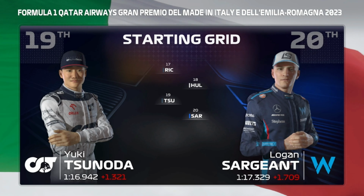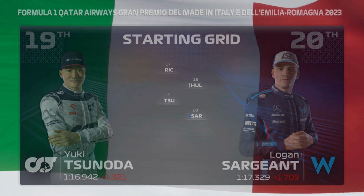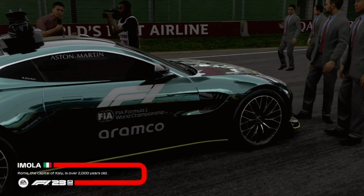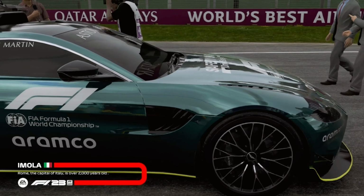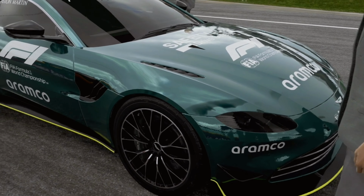It's almost time for those five red lights to go out then. Let's see who can prevail today. Anthony Davidson is with me once again to take you through today's action. And we have plenty of twists and turns to come over the next hour or so, I'm sure.